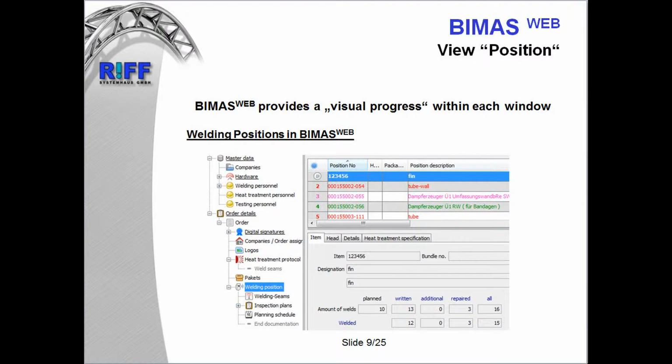BIMAS WEB will show the actual progress achieved by means of color. Colors applied to weld position are black, not started; blue, welds created and identified; yellow-lila, welds have been executed and welding data entered; red, non-destructive testing has been assigned; green, all welding activities as specified are complete.